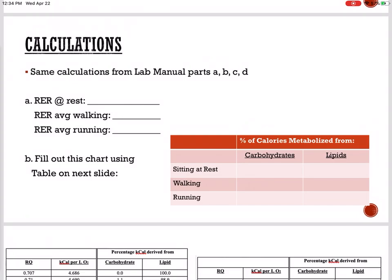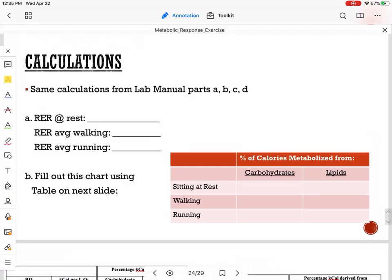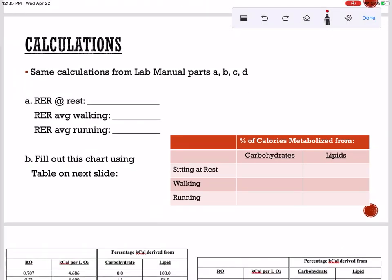All right, now, here we are at the very end. You're going to be doing some calculations. These are the same formulas from the book. Let me walk you through them. There are 4 different formulas or things to do, A, B, C, D. Letter A here, you're going to be inputting the average RERs that you previously calculated.